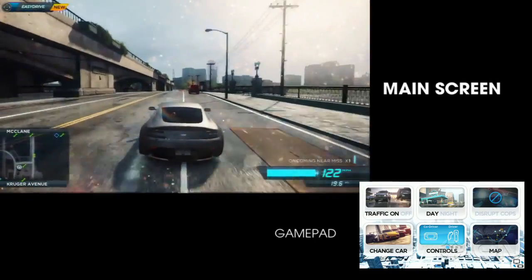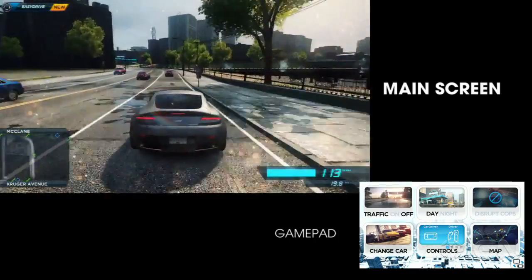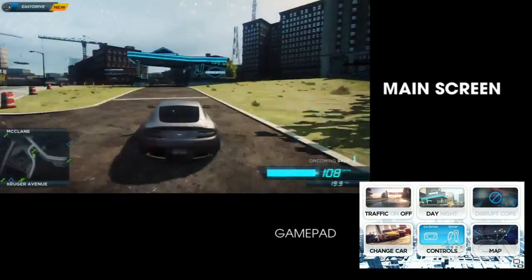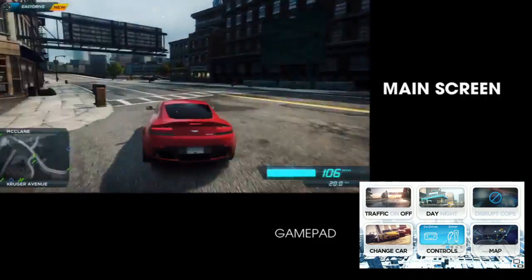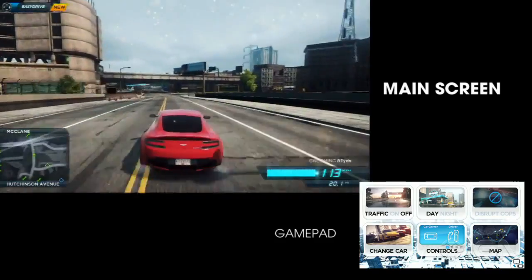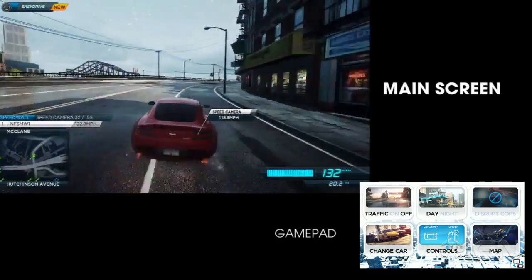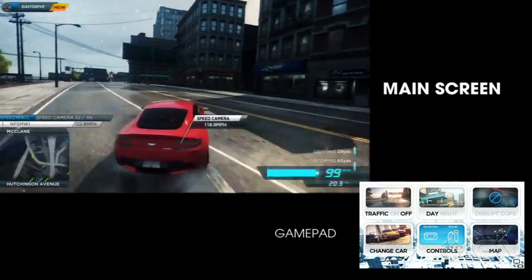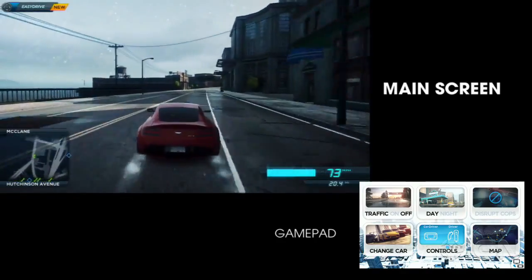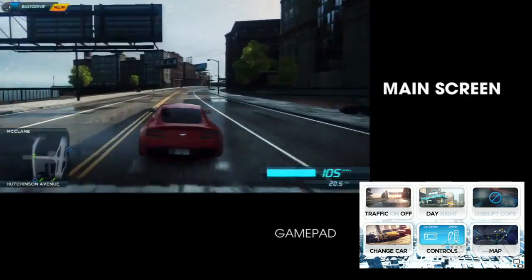But in thinking about co-driver and thinking about how a second player could influence a player playing on Wiimote, what we wanted to do is bring in some experiences where the player will be able to experience Need for Speed Most Wanted at their own pace. From reading Iwata Asks and reading what the guys on New Super Mario Bros. U were able to achieve, they took on the challenge of creating a software experience that allowed more players to complete the end of the game.